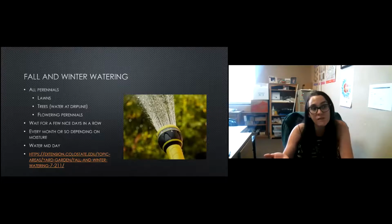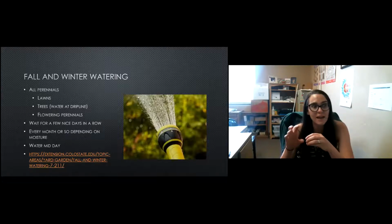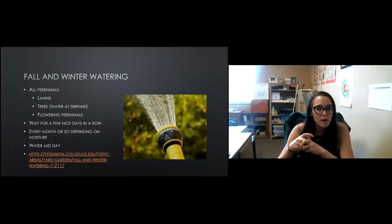They'll probably leaf out. But then when it gets really hot next summer, that's when we start to see, what is going on with my trees? They're not doing well. I'm seeing dieback. They're declining. And that's because they have that damage from that sudden freeze in the fall. And then once it gets really hot and they're really needing all systems go, they start to suffer.